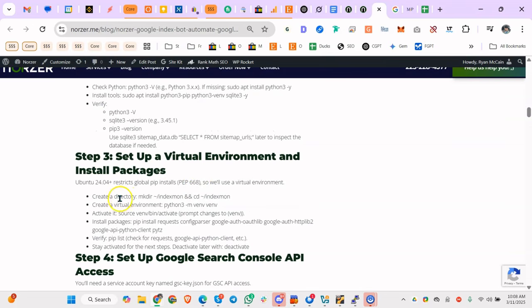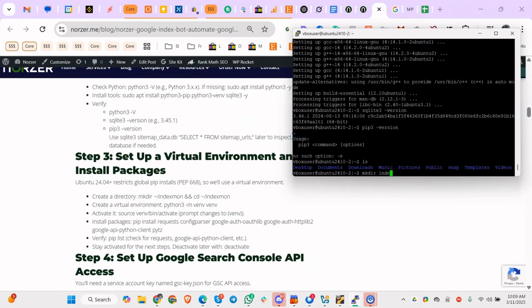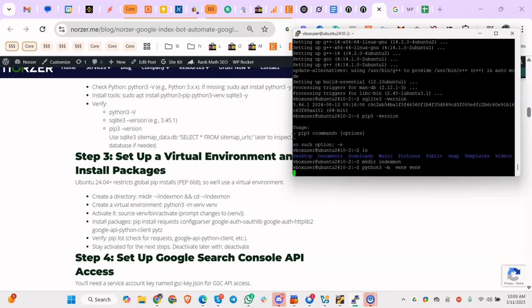So, install the virtual environment. Okay, so this is the Python virtual environment. I don't think I have the directory. We're going to make a directory called indexmon. We're going to create the virtual environment, python3 -m venv venv. Whoops. Okay, it's going to take a couple seconds.